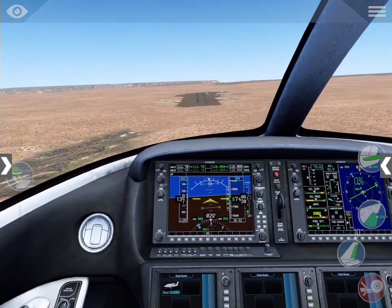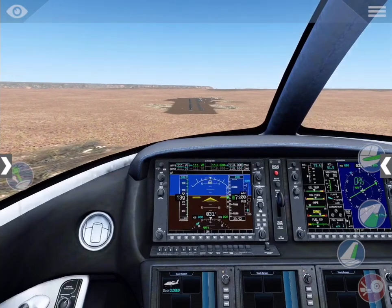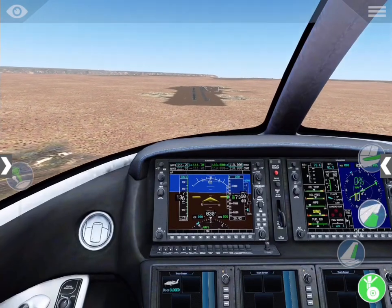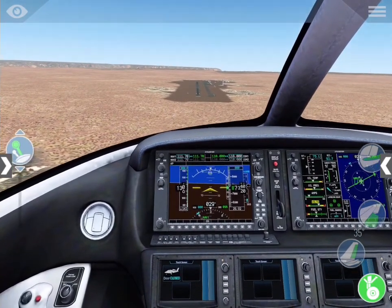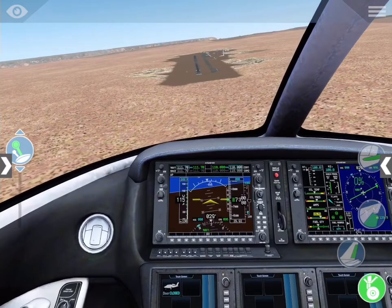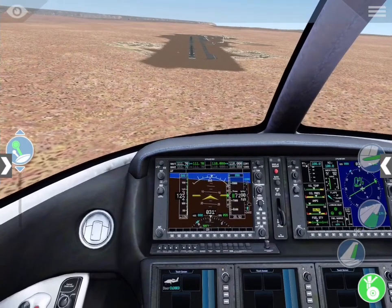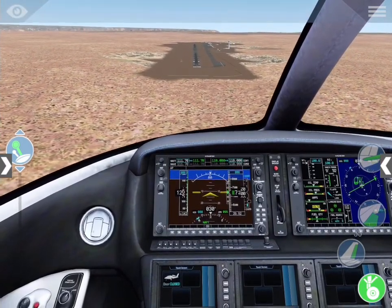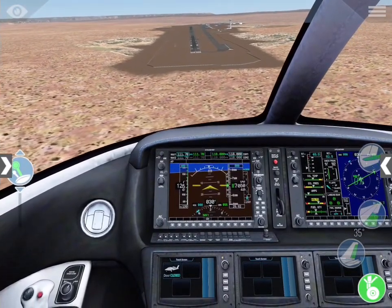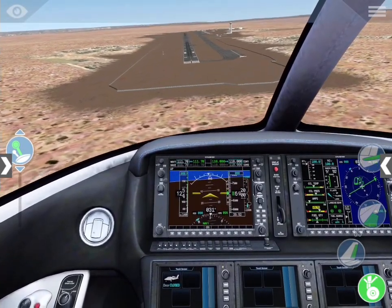Okay, so here we are, landing in our Cirrus jet. Gear down. Flaps 10. Flaps 35. Sure, 35. Okay, things are looking good. I think we're a bit too high, but we can do it. There we go. Still a bit too high. Runway 1, clear line 500. Let's just try and land. Hopefully we can.